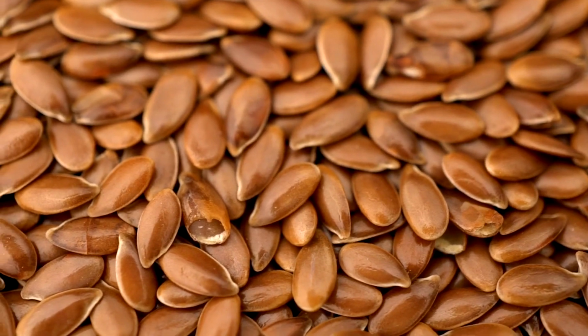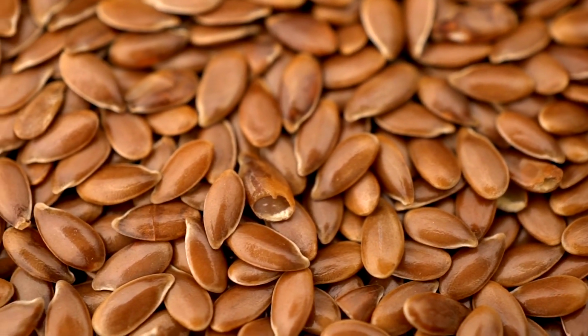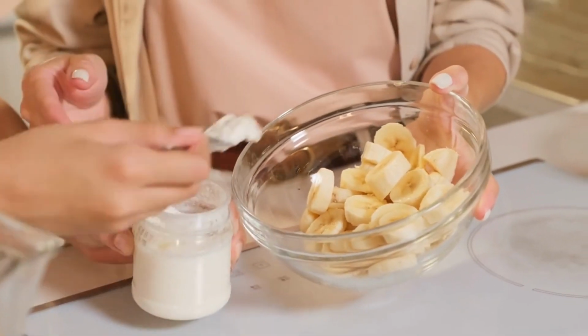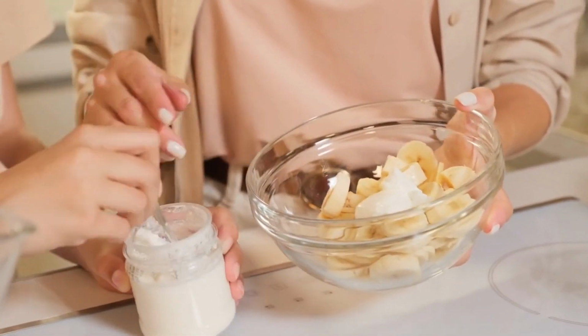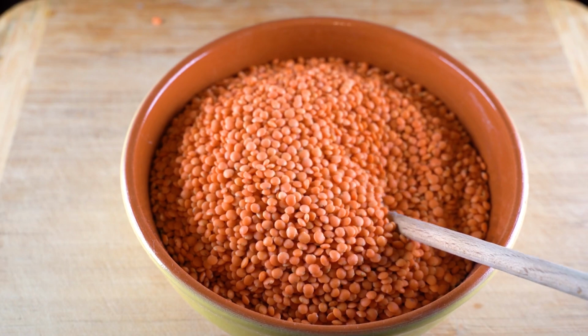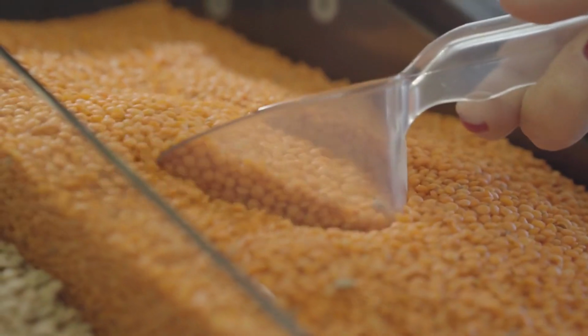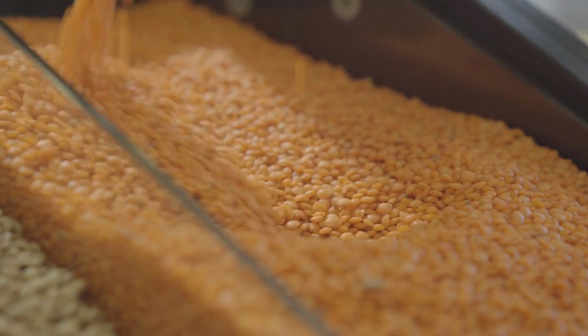It is high in omega-3 fatty acids, which promote healthy digestion. Let's not forget about bananas. These delicious fruits are rich in fiber and can help regulate bowel movements. For all the legume lovers out there, lentils are a great choice for colon health. They are high in fiber and protein, making them excellent for digestion.